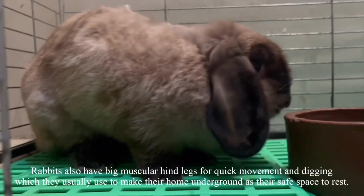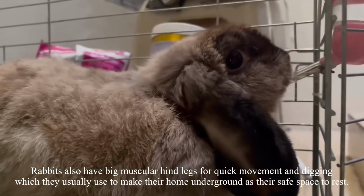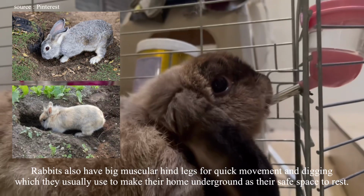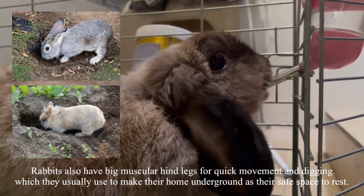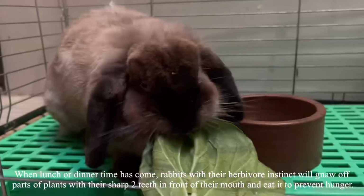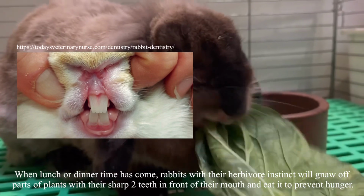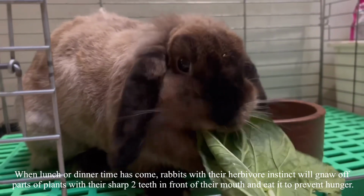Rabbits also have big muscular hind legs for quick movement and digging, which they usually use to make their home underground as their safe space to rest. When lunch or dinner time has come, rabbits, with their herbivore instinct, will gnaw off parts of plants with their sharp teeth in front of their mouth and eat them to prevent hunger.